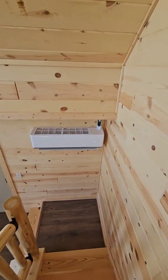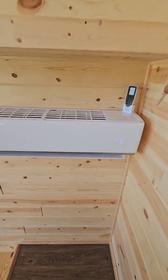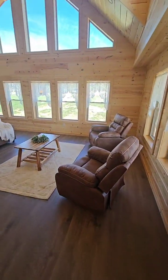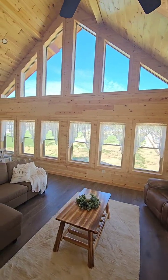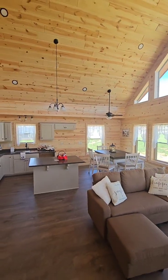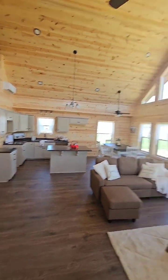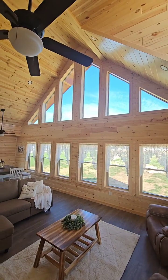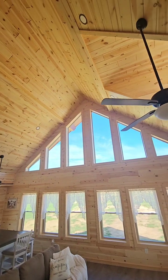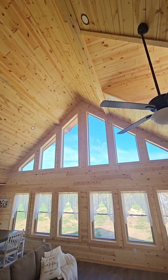We got 1,100 of you guys watching me today. Beautiful structure. We ship it nationwide. This one starts at $380,000. Look at them big windows. Like I said, you got probably 30-foot ceilings up here, guys. Look how high that is. This ain't no small cabin.